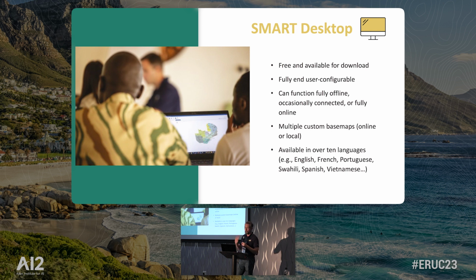It can function completely offline. So it was originally designed obviously 10 plus years ago when connectivity was much worse than it is today. And so it can work in a fully disconnected environment. It can work in a partially connected environment, or when you're fully online using our cloud platform in tandem with desktop and mobile. You can do things like load multiple custom base maps. You can make your own base maps using standard shape files and other layers. You can use online mapping repositories as well. And Smart's available in more than 10 different languages.